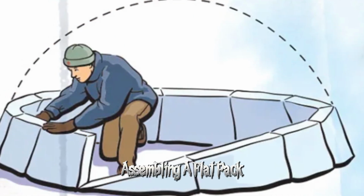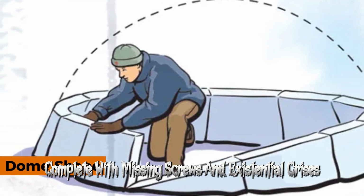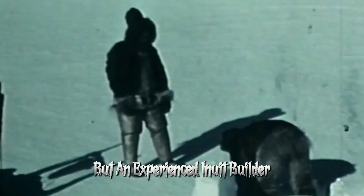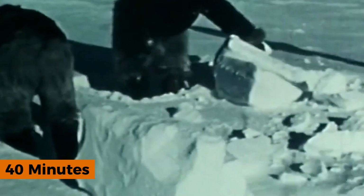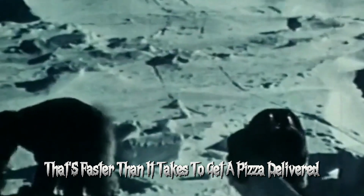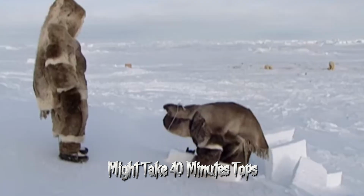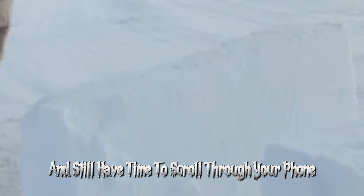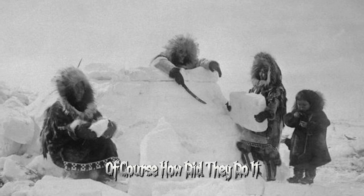In our world, building anything takes time. Assembling a flat pack bookshelf can feel like a day-long saga, complete with missing screws and existential crises. But an experienced Inuit builder? They could whip up a basic igloo in as little as 30 minutes. That's faster than it takes to get a pizza delivered in most cities. A standard shelter for 3 people might take 40 minutes tops. To put that in perspective, you could build an igloo, take a nap inside, and still have time to scroll through your phone before dinner. If phones existed in the Arctic back then, of course.